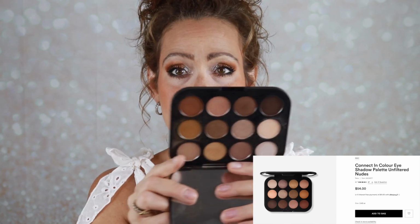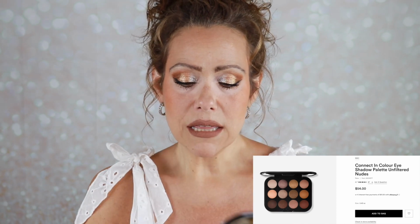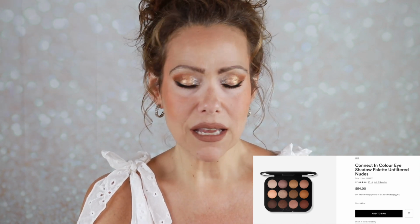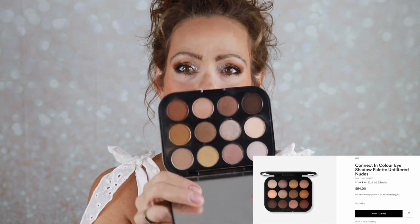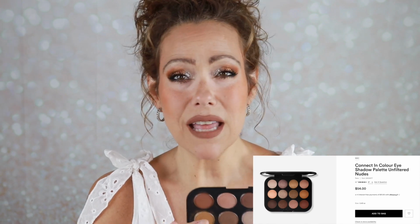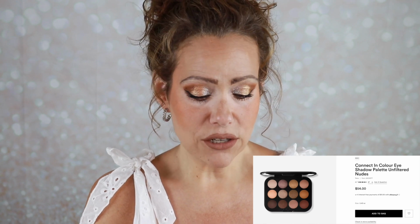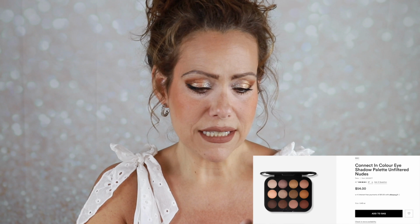I love this palette. It is beautiful, it is neutral. Where I think MAC really excels is with their mattes. Their mattes are very creamy, very buildable, very blendable. I really enjoyed it. The only thing that was a little bit lacking in the palette is the shimmers, and that's truly a personal preference because these shimmers are beautiful. They're just not super stand out.